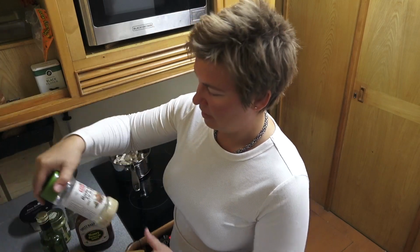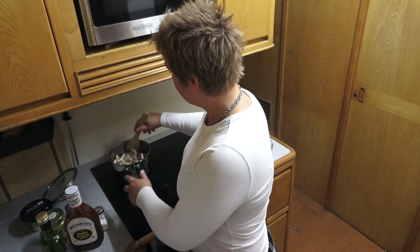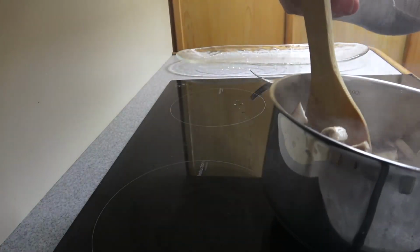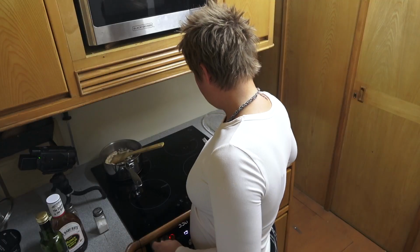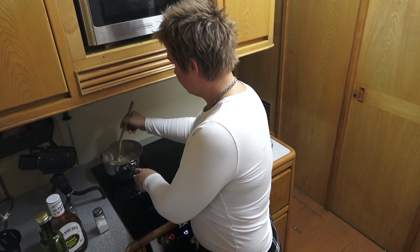Put some of this stuff away. I guess I didn't use my garlic salt or anything today. I don't remember putting it in the potatoes. I said I was going to, but I didn't. This oven gets pretty hot though. I think I actually do need to turn it down a little bit.